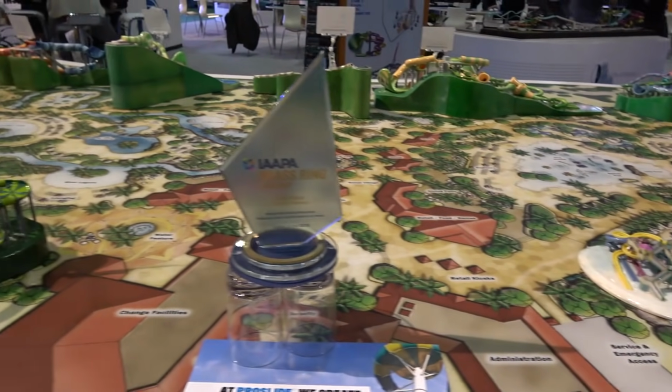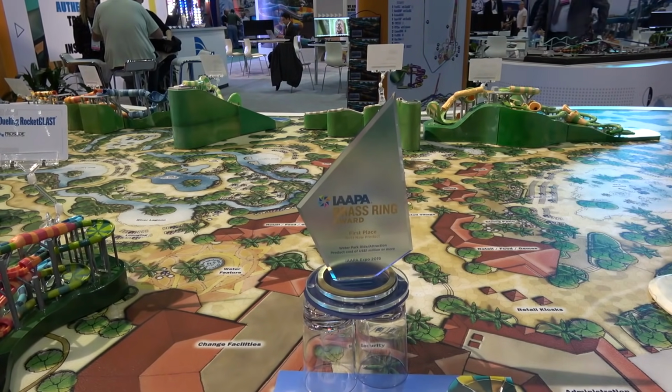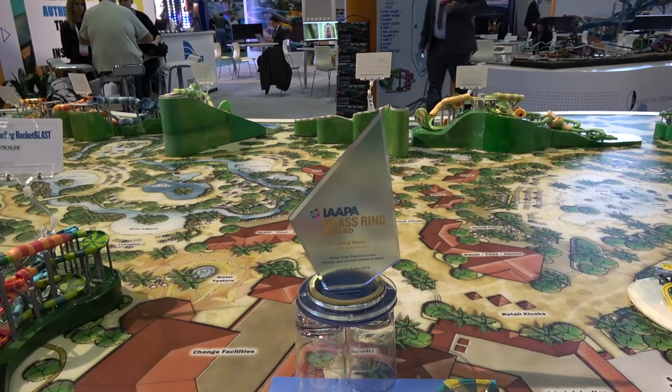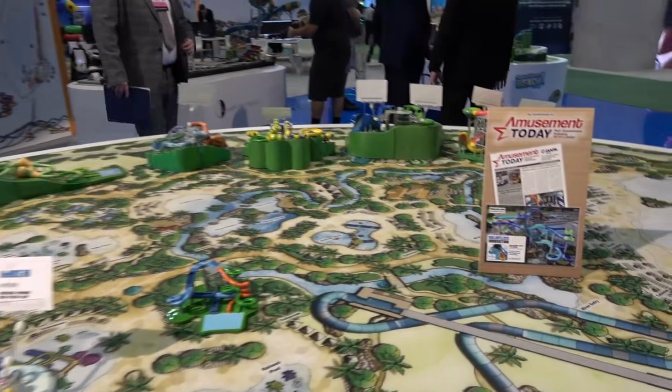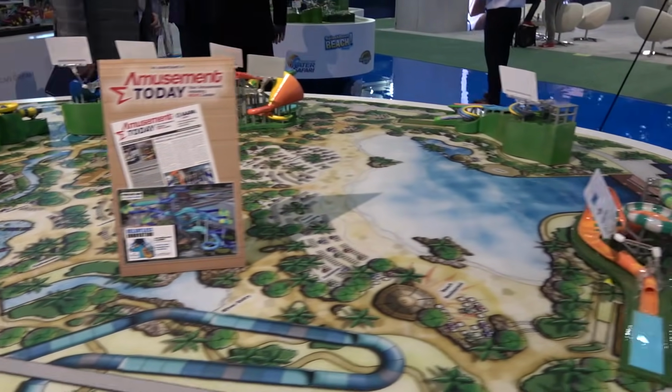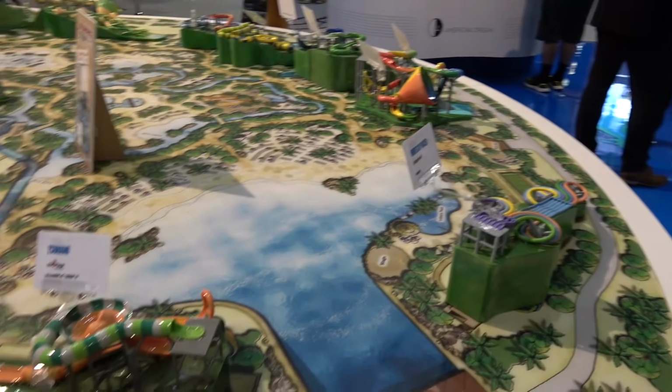They've also won an IAAPA Brass Ring Award, so congratulations to ProSlide. First place for Best New Product for the water park ride attraction. And we'll take a little look at that when we head over there. It's for the Splashway water park in Texas, I believe. More models here, and we'll continue to make our way around this way.